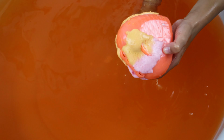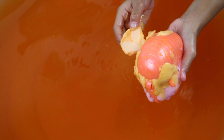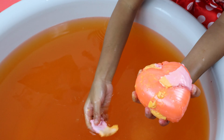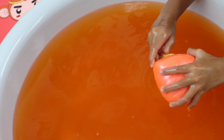Look! It's almost done! But we can open now if we don't want to wait. Whoa! Look inside! Look in the back. Whoa, look, the pink one. It's really hard, you know. Oh, this. What? It's very, very hard.